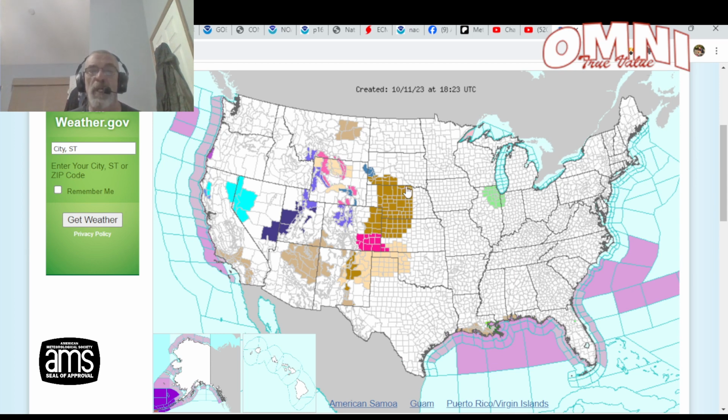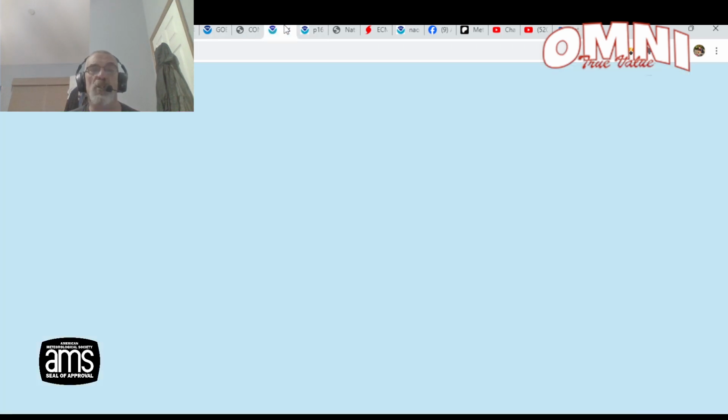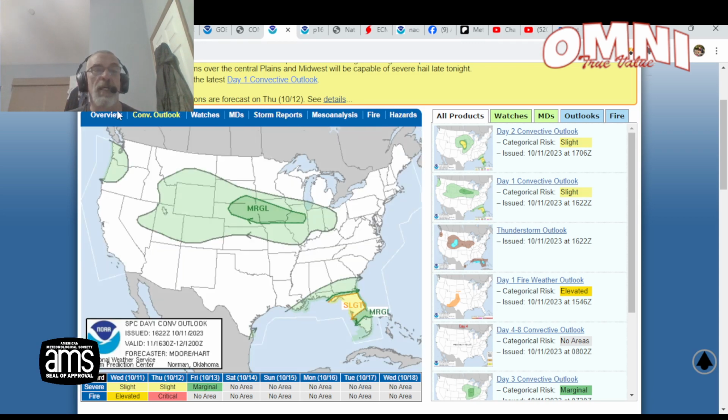High wind warnings for parts of Nebraska, West Kansas, and easternmost Colorado with this storm system that is coming out of the plains. The Storm Prediction Center for today has a slight risk of severe weather in northern and central Florida. Also a marginal risk from southeast South Dakota and Nebraska eastward into Illinois.